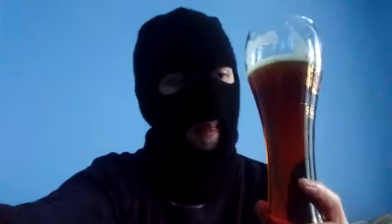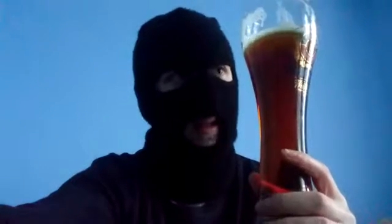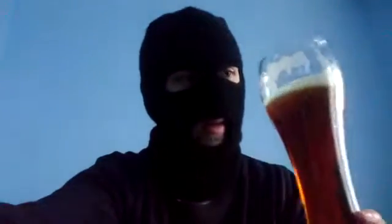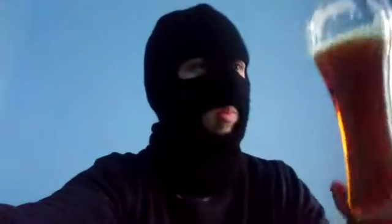Right, let's do this again. Bit disappointed. I want to dig out this pumpkin taste. This is a pumpkin beer, which is more like an ale, so I want to get this down. I need to assess this properly, ladies and gentlemen. This is my first ever pumpkin ale. Right, round two.